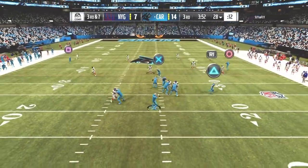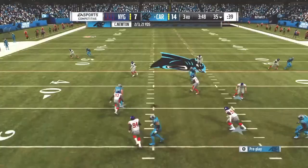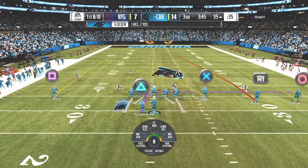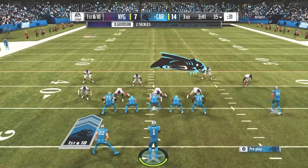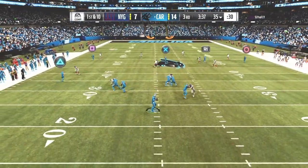This is Newton off the play fake to McCaffrey. And this is caught. It's Greg Olsen. And he's going to have the first down yardage to the 35. That's his first catch so far. They've held him under wraps, but he's got a first down there. Now Newton on first down.